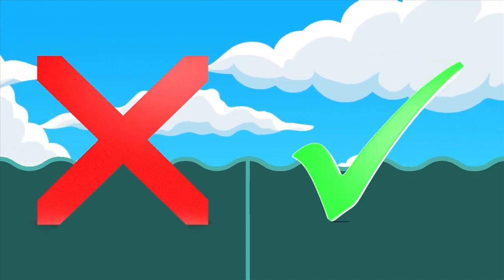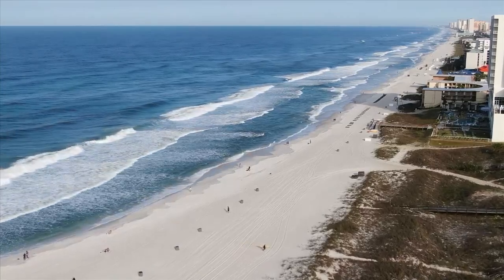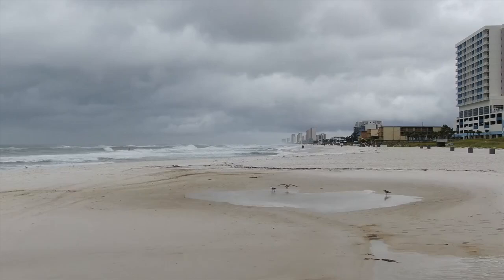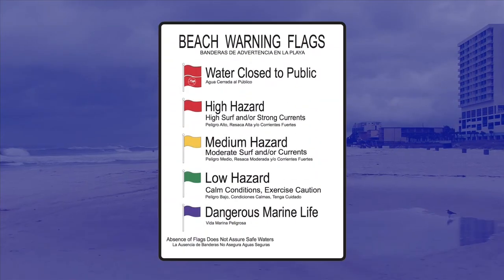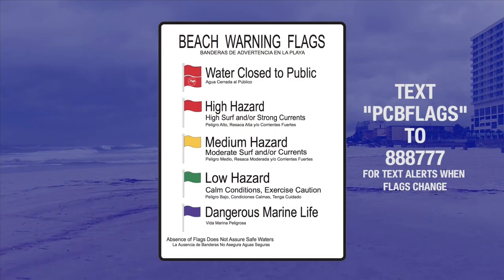Rip currents most likely occur when there are heavy onshore winds in areas where there are breaks in the sandbars. Next, you need to get familiar with the flag system. Signs about rip currents and the flags are located at the beginning of every beach access.